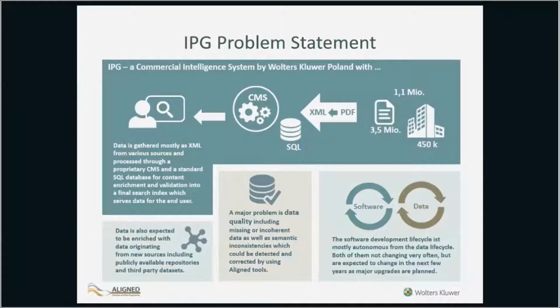As within Aligned, the software development lifecycle is mostly autonomous from the data lifecycle. Both of them are not changing very often, but are expected to change in the next few years as major upgrades are planned. A major problem is data quality, including missing or incoherent data as well as semantic inconsistencies, which could be detected and corrected by using Aligned tools.